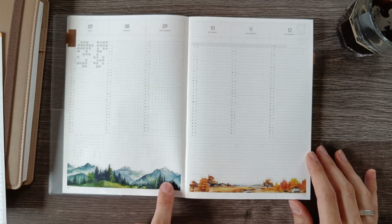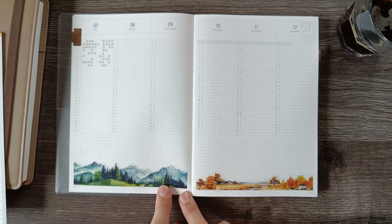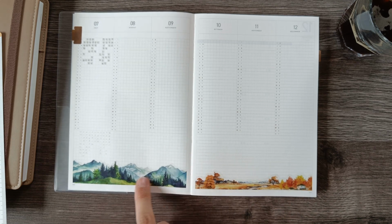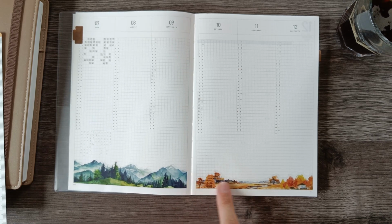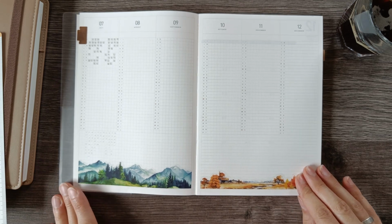And then for summer, I picked this one, which is a sort of pine-ish forest in the mountains. And I love this. This is probably my favorite one. It just looks so good. And then for autumn, I've picked the autumnal one from the set, obviously.